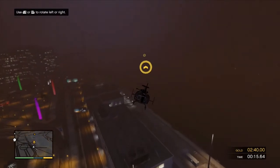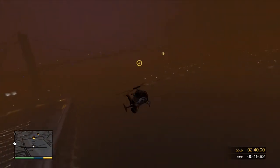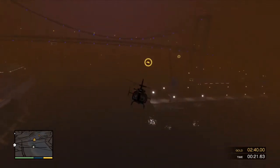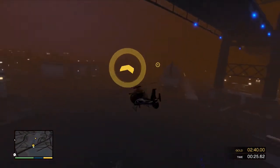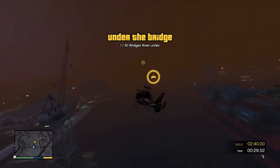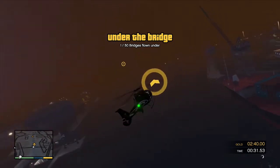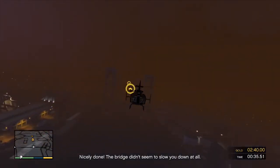It doesn't seem too difficult. Look at that fog. It's very foggy today. Perhaps it just has to be foggy when I'm flying. Oh, look at that blue light. You're looking good. Hey, I flew under a bridge. Nicely done. The bridge didn't seem to slow you down at all.